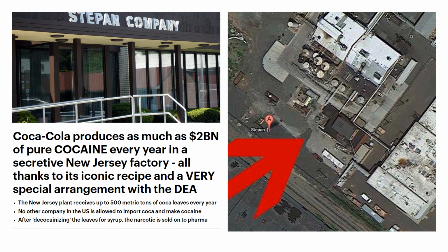The New Jersey plant receives up to 500 metric tons of coca leaves per year from Peru. No other company in the United States is allowed to import coca and make cocaine. And after decocainizing the leaves for syrup, the narcotic is sold on to pharmaceutical companies and hospitals. But where does the coca leaf extract go? Well, it goes right into your Coca-Cola. Coca-Cola still today uses coca leaf extract, and it's the only company in the United States with permission from the DEA to use coca leaf extract in their products.